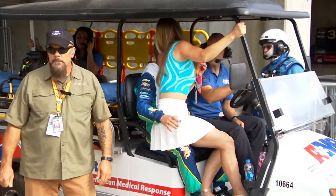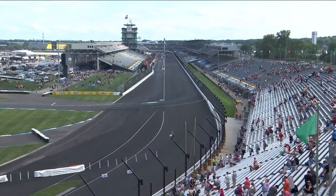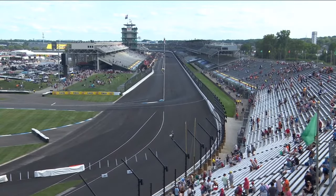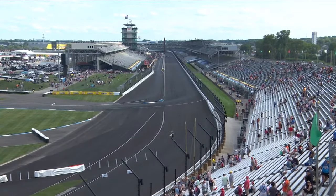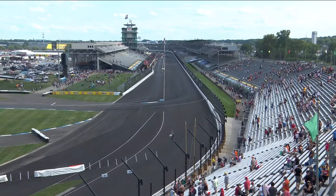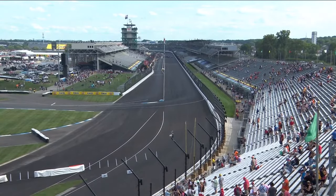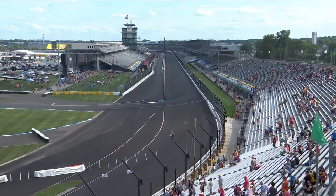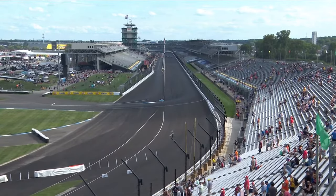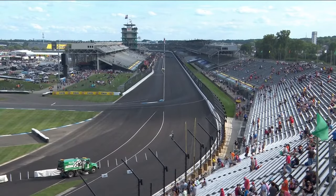Another update, though, here as the checkered flag has fallen, I'm getting word that there is a potential penalty for the 1 of Ross Chastain. Now, Ross finished the race in the sixth position, but if you saw on the final lap, he did blow through that first turn, which is an on-track penalty. So, still waiting on more information from NASCAR with a few more details as to what that penalty will look like. But as of right now, Chastain finishing sixth. I'll keep you updated on where that lands.